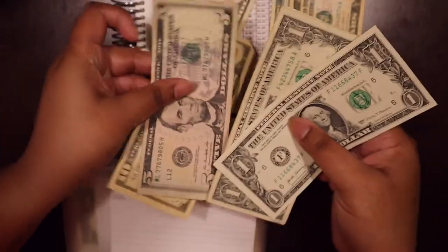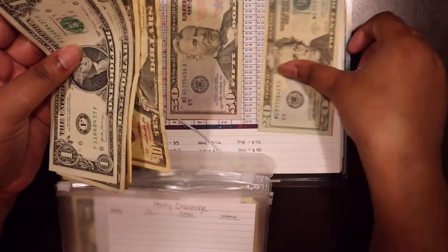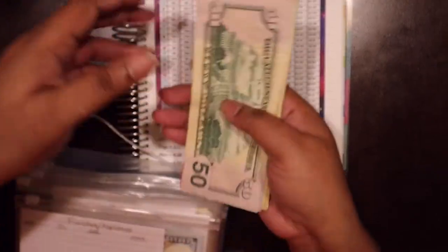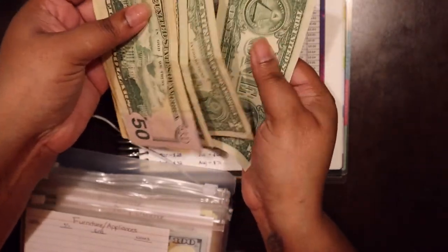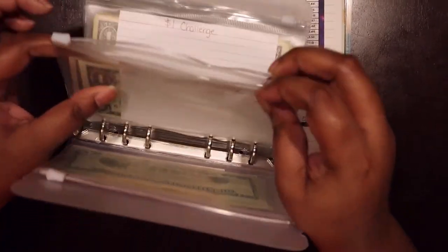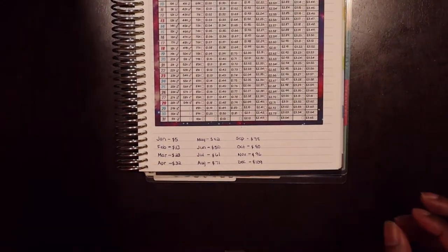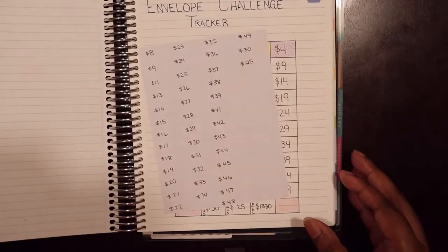Alright, so there's 10, 15, 16, 17, 18. We'll add 30 for April and 50 for June. So now for the penny challenge, we have 50, 70, 80, 90, 95, 96, 97, $98. Okay, put that back in there. Going to check all these off camera. I won't waste your time making you watch me do that.